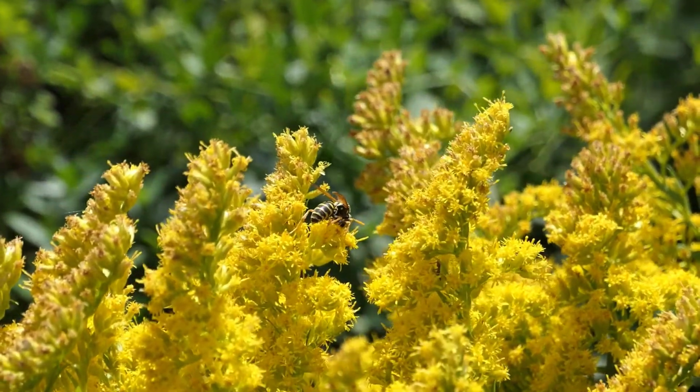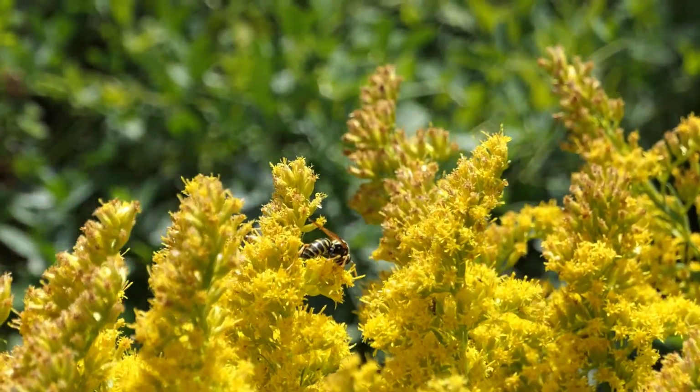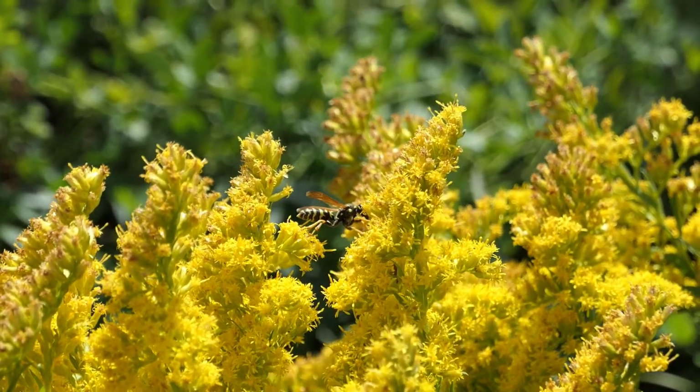Now remember, wasps are part of the ecology. We all hate them in our backyards. Oh, here comes that, that looks like a hornet. Wasps are part of a very important ecology and balance.